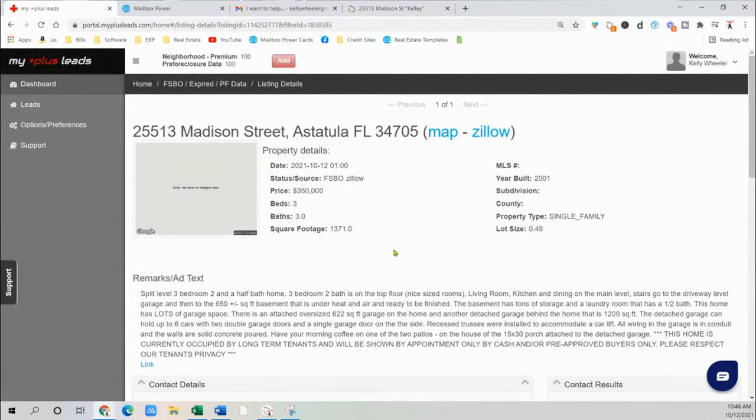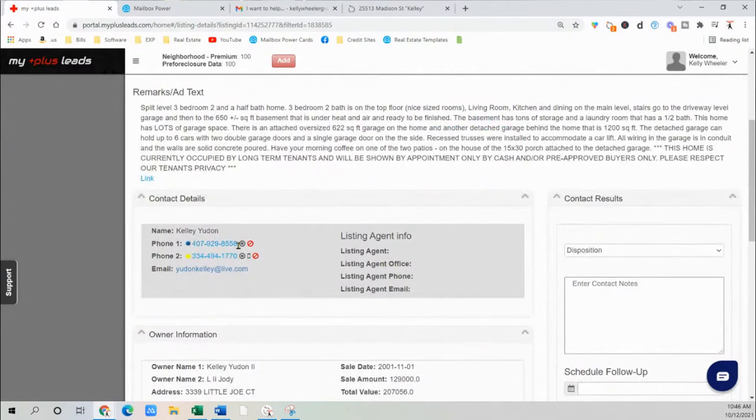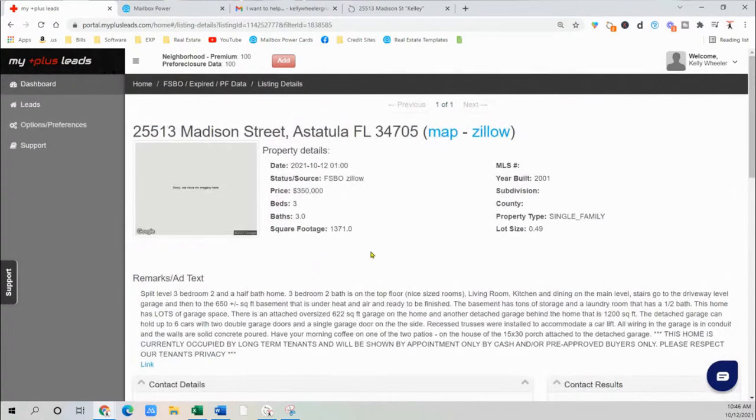Now, I also noticed she's not on the do not call list right here. Well, actually she is. So I won't be calling her. I'm just going to email her a non-spammy email, just a letter of introduction. And then I'm going to do one more layer of marketing.